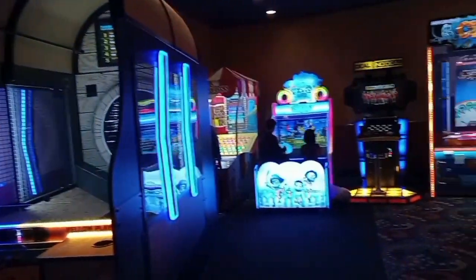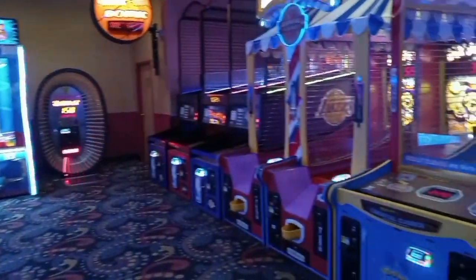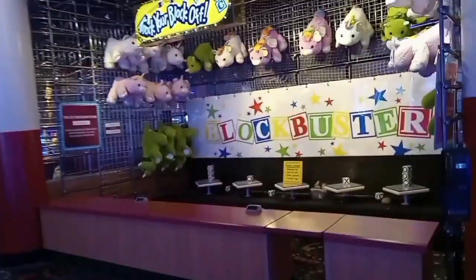As we're just going to kind of walk around here and take a look at everything that they have here. We're up on the Midway right now. That's on the second level here at Circus Circus. And Midwayland is down on the casino level.